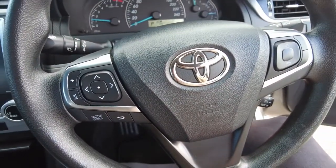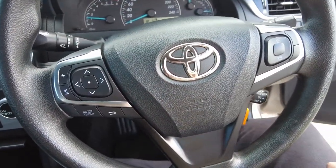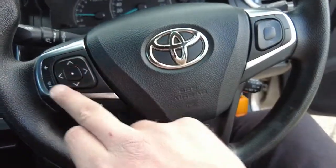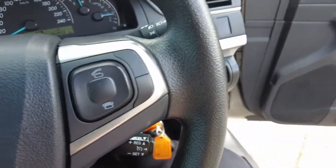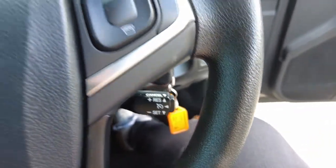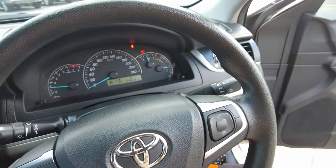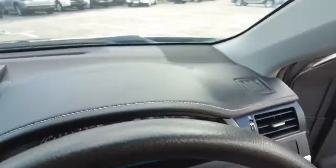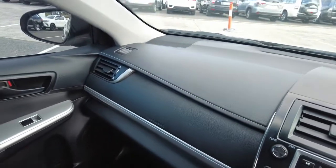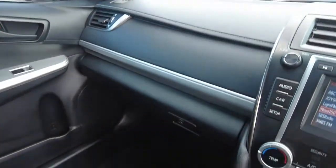Buttons on the steering wheel for that convenience and safety. You don't have to take your hands off the steering wheel, so you got your volume controls, your mode, and your tuning here. Your Bluetooth answer and hang up on this side, and then the cruise control down the bottom. Automatic headlights on the car as well for that added convenience, and then you've got the really nice, well looked after leather dash, which is really, really nice.